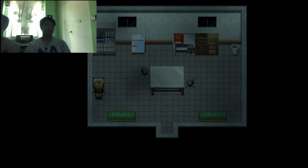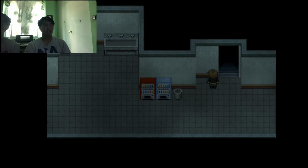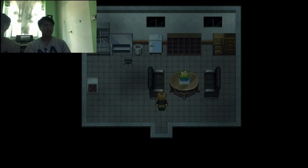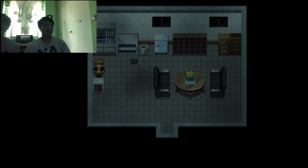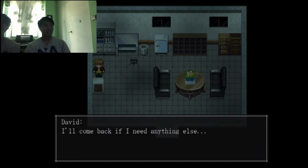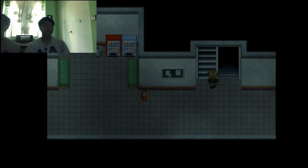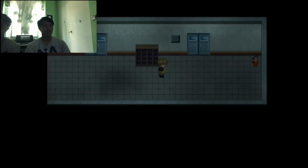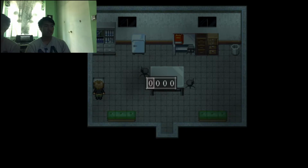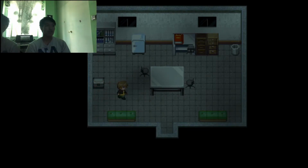And I did use the screwdriver, so I'm going to get the... wait, not this first. I used the screwdriver before. Now I'm going to get the hammer and the something that is here. So I'm going to get the crowbar and the hammer. Okay. Now I should go up. Let's try finishing this. 9981. So this is what I can use. Huh? Key to the computer room.